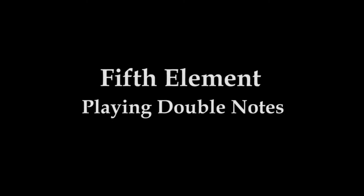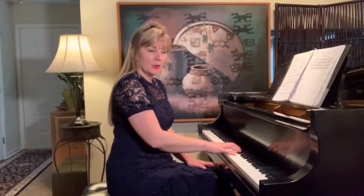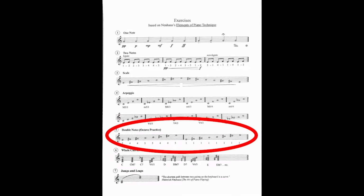Element, playing double notes from 2nd to 9th and 10th. When practicing octaves, Neuhaus suggests the following exercise. Playing only the top part of the octave with pinky or fourth finger is necessary, with thumb being placed at a position of an octave, but actually thumb is not playing. Then thumb is playing and pinky is at the position of an octave without playing.